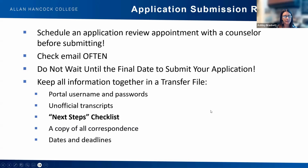I recommend you keep, I know nowadays maybe not a paper file, but even an email folder where you're dropping all your university communications into that university or transfer file. So you know where to go if you need to find a password or a login or communications from Fullerton or Channel Islands or wherever you're applying. It's always good to keep a copy of your unofficial transcript, and a copy, if you print out or save a PDF, of submitting your application. And then next steps is actually on our website, and I'll show you what that is too. And of course, knowing any dates, when the deadline is.